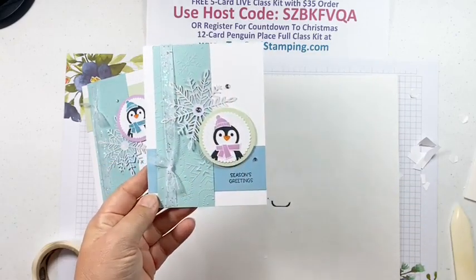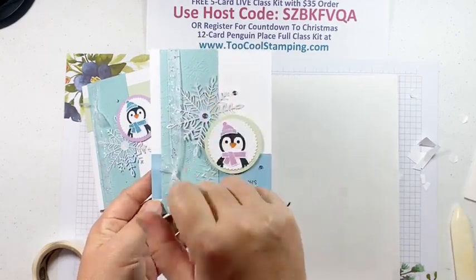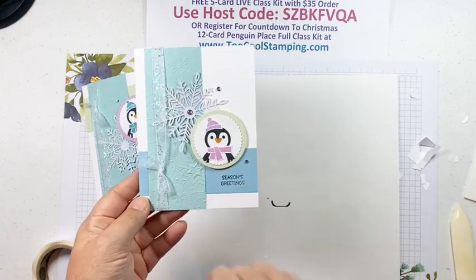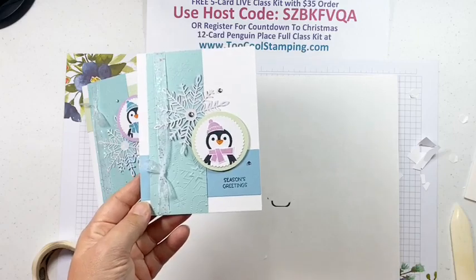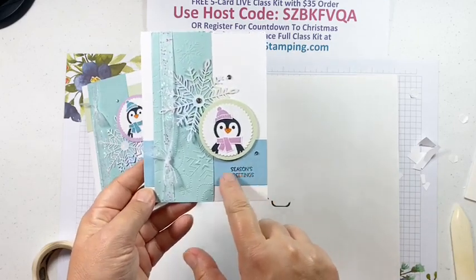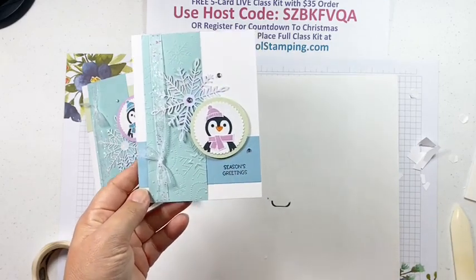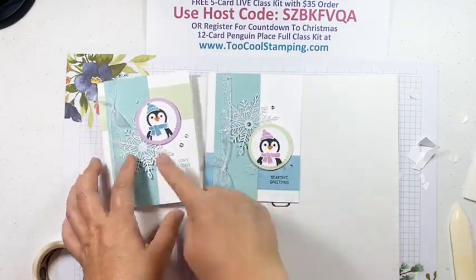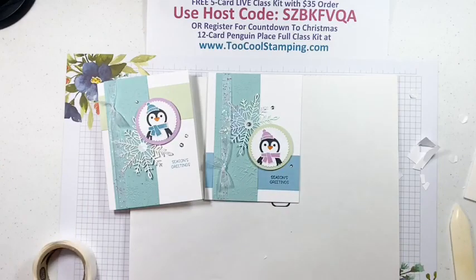You'll get all of those parts and pieces. You'll have your snowflakes and your ribbon and your rhinestones that you can add, and then you can decorate your little penguin however you want to. This time I put the greeting on top of the colored layer and put that at the bottom. So just a little bit different of a layout, but all the same parts and pieces.